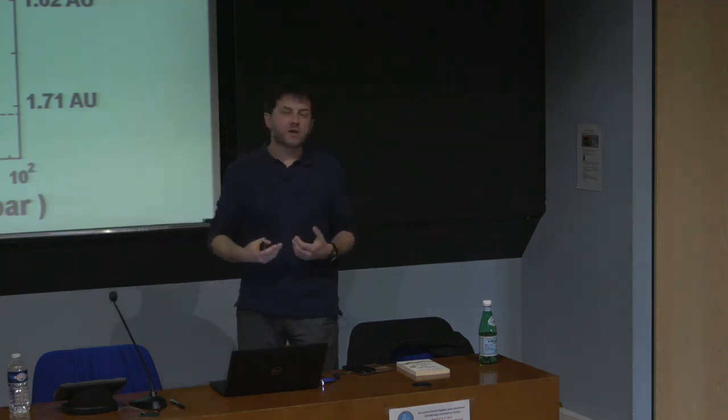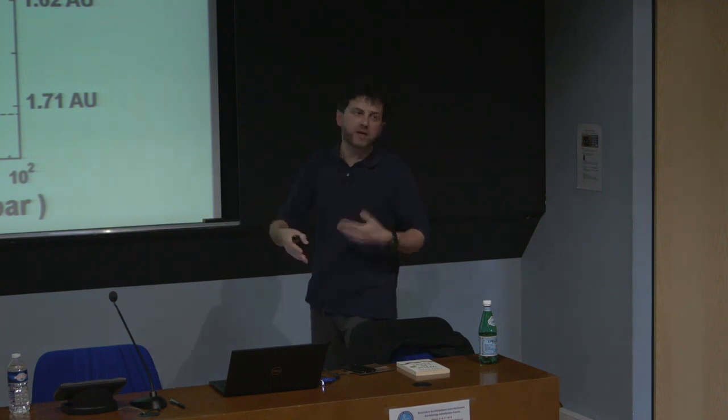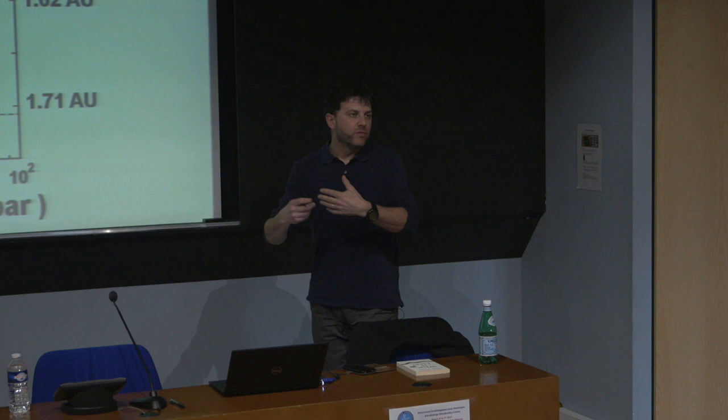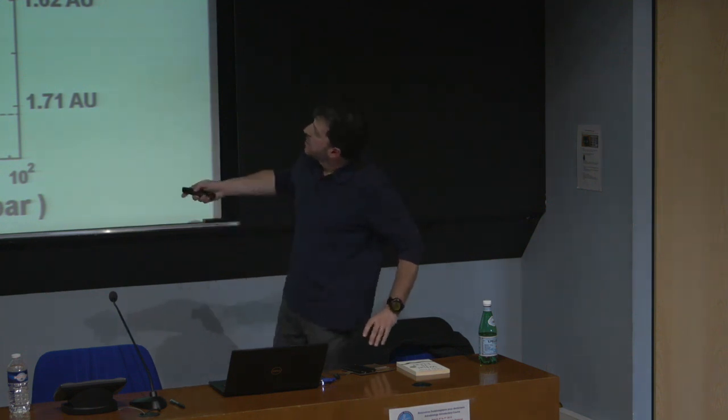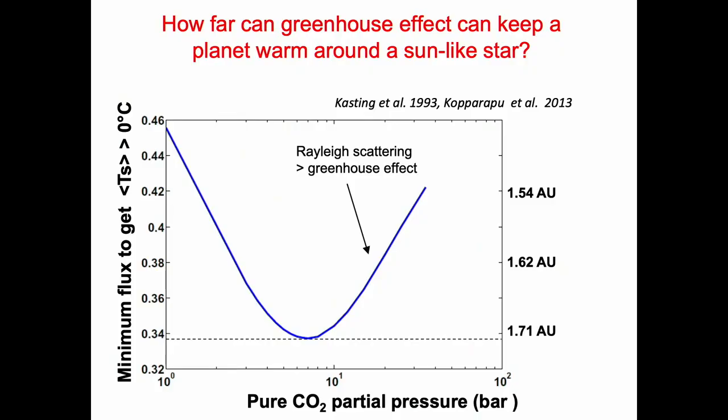You cannot add greenhouse gas and go very far. Typically, if you take a standard greenhouse gas like CO2, even if you had methane or whatever, you cannot go beyond a few tens of %. Here is the plot to illustrate that. This is the minimum flux to get mean surface temperature at 0 degrees Celsius, in other words, to remain habitable. And this is the amount of CO2 that is needed to remain habitable.